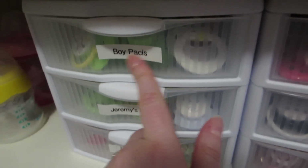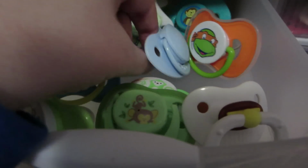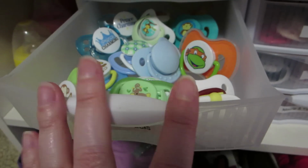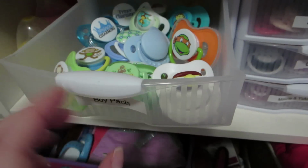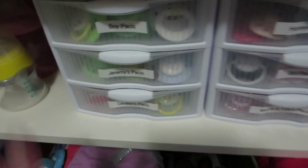And then these are just extra boy passies that either haven't been assigned to a specific baby or they haven't been modified yet. So some of these probably will end up being for Saskia when my Saskia is done. I don't know. They're just kind of there too.